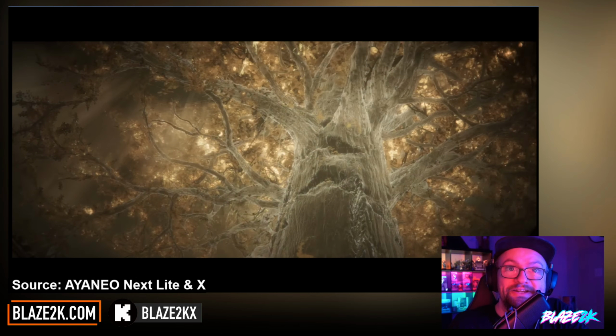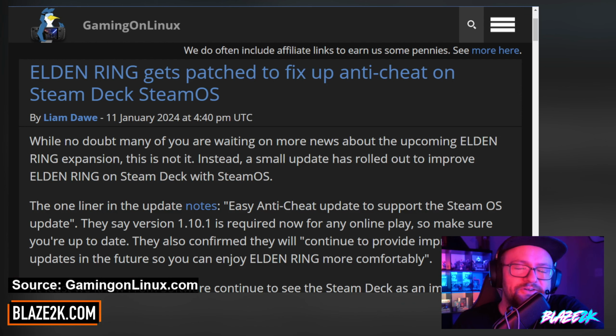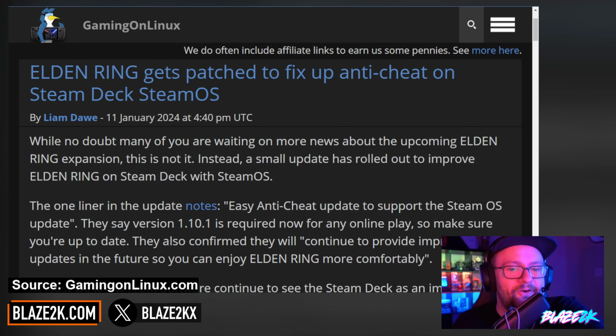Do you play Elden Ring? Specifically, do you play Elden Ring on the Steam Deck? Well, fantastic news. I've got good news for you. Courtesy of gamingonlinux.com. Basically, Elden Ring's anti-cheat has been fixed to work on Steam Deck now. It's been a big issue.